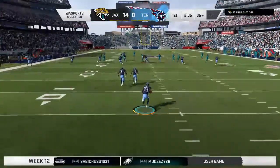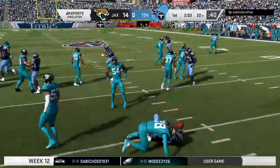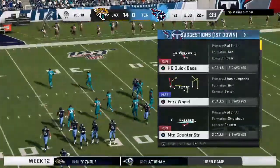Touchdown. This is fielded at the goal line. And he'll get it up past the 20 to the 22-yard line.